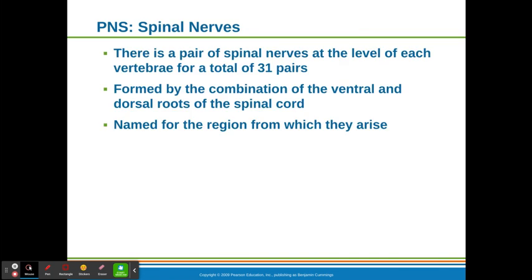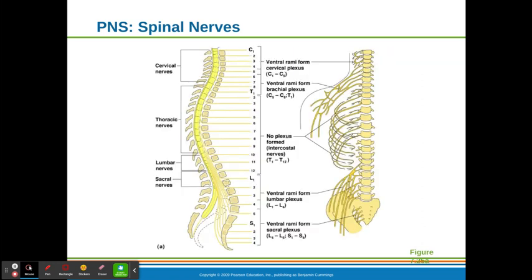So let's start with the spinal nerves now. So there's a pair of spinal nerves at the level of each vertebra for a total of 31 pairs. They're formed by the combination of the ventral and dorsal roots of the spinal cord. And so each branch comes off, they come together and then form the nerves. And they're named for the region from which they arise. So the cervical nerves, hence the name, they come from the cervical region of the spinal column. We see the same with the thoracic, lumbar, and sacral nerves as well.